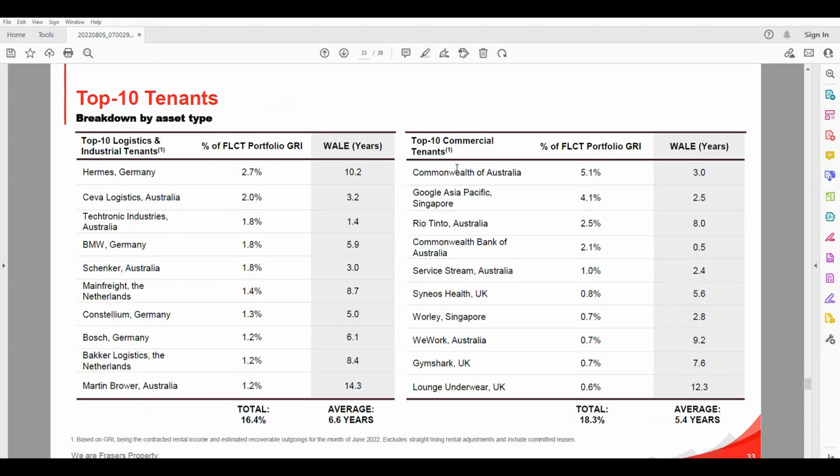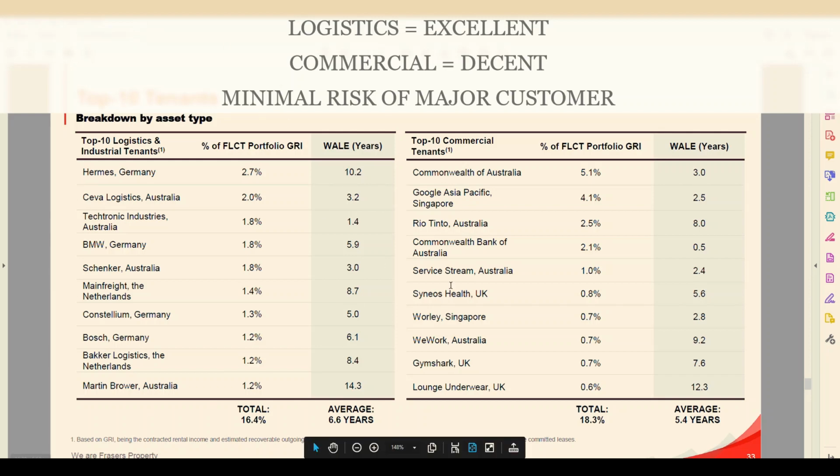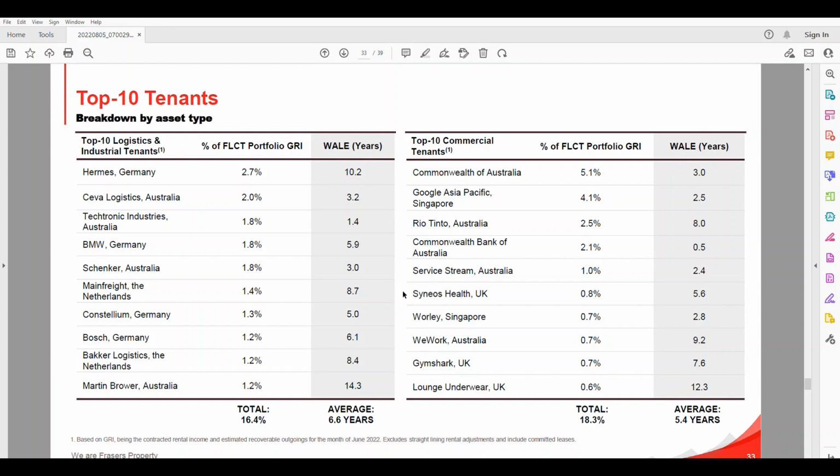Next, let's look at their top 10 tenants. If you see these slides, they break it down very nicely for us. For logistics and industrial tenants, the highest is at 2.7%, whereas for commercial tenants it is 5.1%. For commercial tenants, yes, it's more risky because the top 10 consist of a higher value of 18.3%, compared to the logistics side, where the top 10 is only 16.4% of their total revenue. However, I feel that this is still a very decent value compared to some other REITs around.